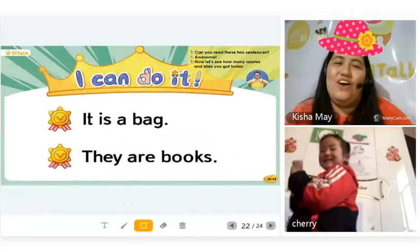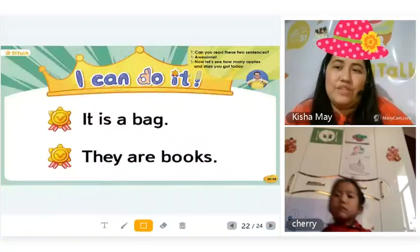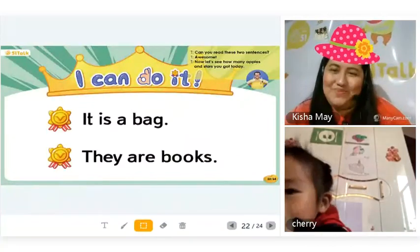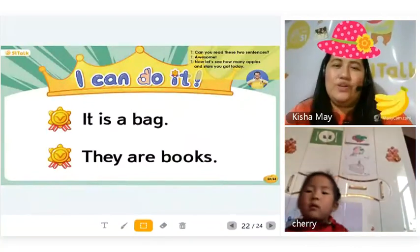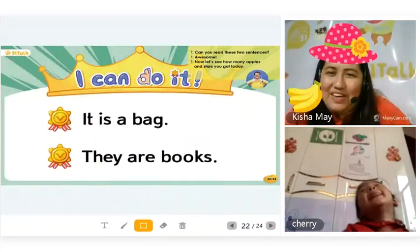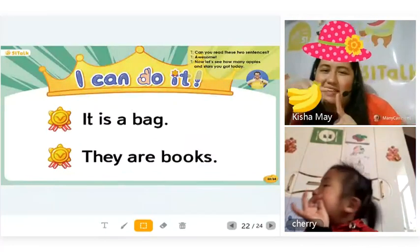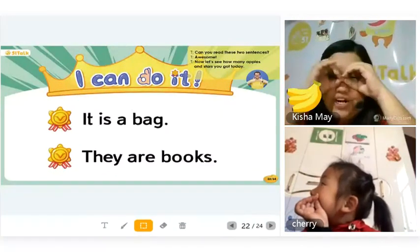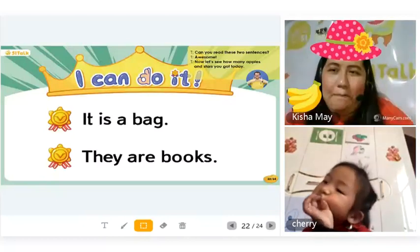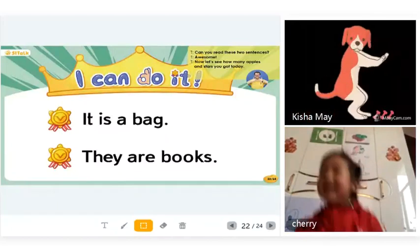Okay. So, here. Teacher will show you something and tell me what are they. Look at teacher. What's this? Very good. A banana. You are amazing. Good job.